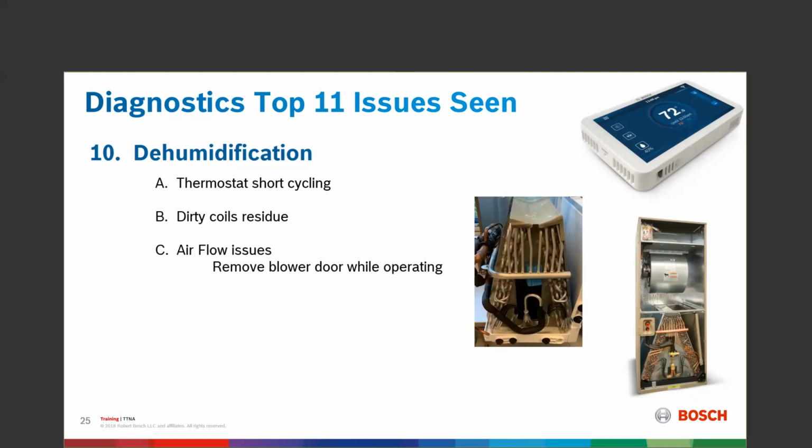If you suspect you're having an airflow issue with the fan running, pull off this return air door on the fan coil over here. Take off the door with the fan running. If I can't pull that door off, if it feels like it's super glued on there, you're starving for return air. If that air panel falls off very easily, then you could have a supply air problem.